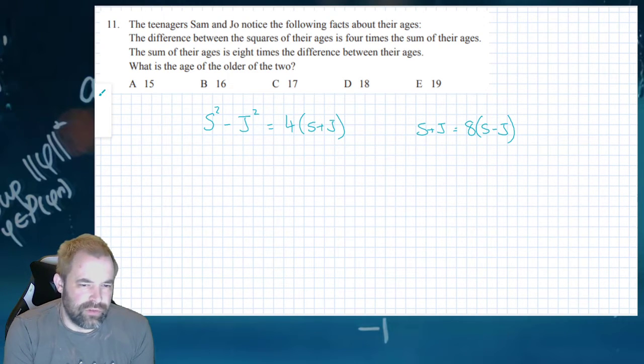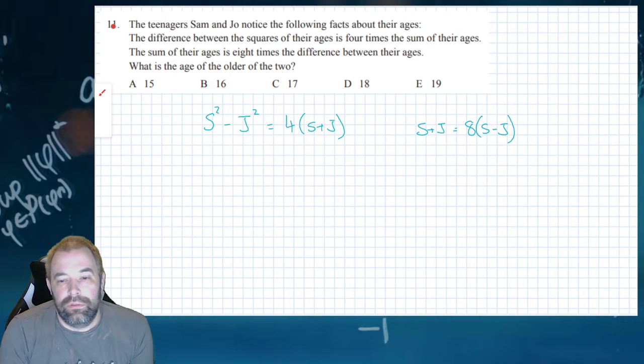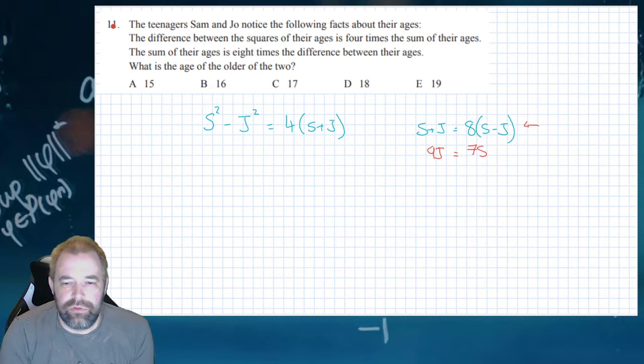So, I'm not sure if this will help. We're going to rearrange the second equation to say S or J equals. So we'll make it say S equals. So we know that 7S equals 9J. And all I'm going to do is substitute in. So 9/7 of J is S. So I'm going to substitute that in.